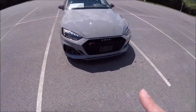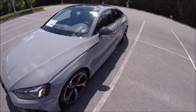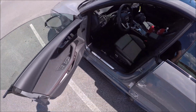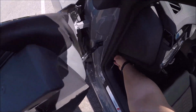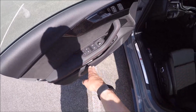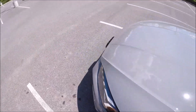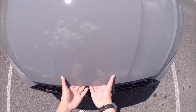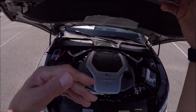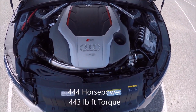So let's take a look at that engine. It's a 2.9 liter V6 twin turbo. We open the engine right here, and it's beeping because nobody has their seatbelt on. Carbon fiber trim on the interior, deviated stitching, great stereos on this car. And we just go underneath here, pull it. The hood is heavy. And here we got the 2.9 liter.